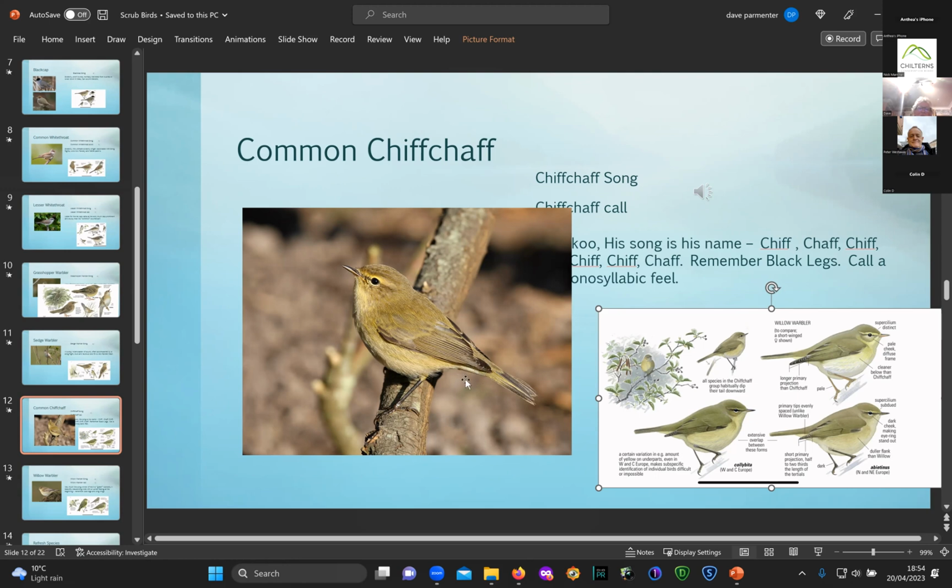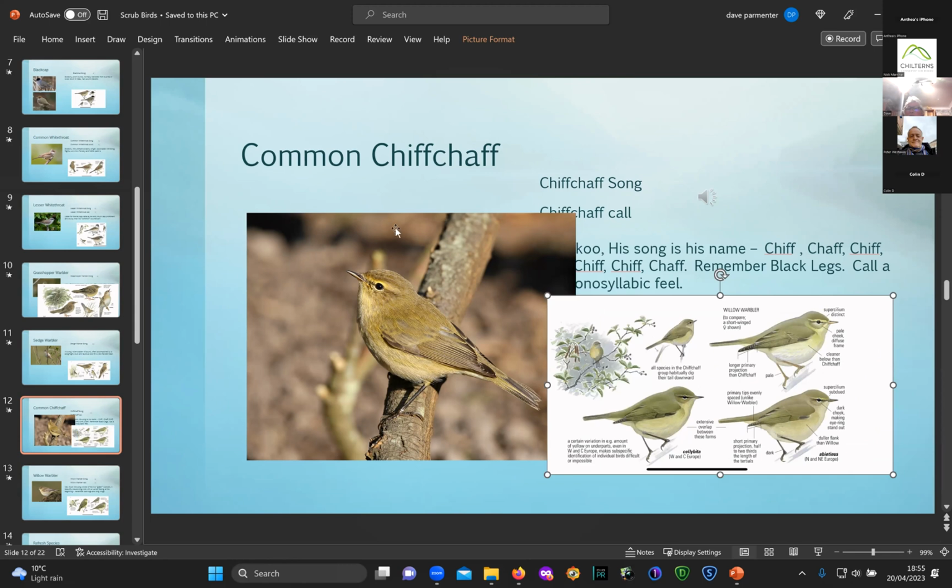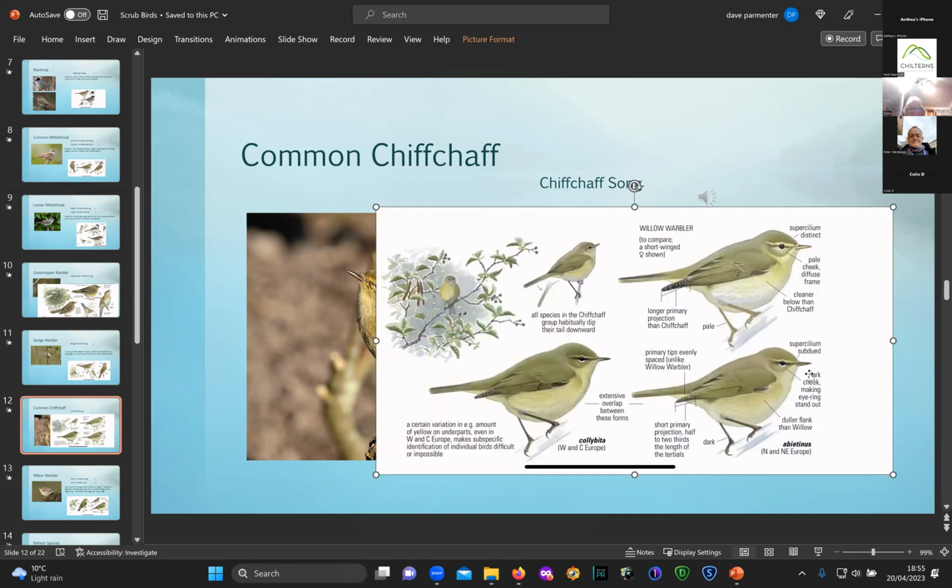So quite a short wing, thin blackish legs, and the bill is mostly black, so there's not much colour in that. If you look at the drawings, again, mostly dark bill, dark legs, and there's the description of the short primary projection.